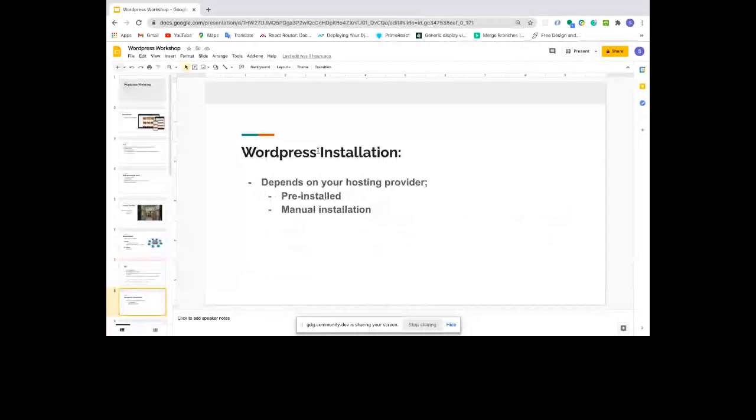And then you move on to the WordPress installation. Usually certain hosting providers give you WordPress already installed. You don't really have to do it. Some require manual installation. So that depends on the hosting provider again.